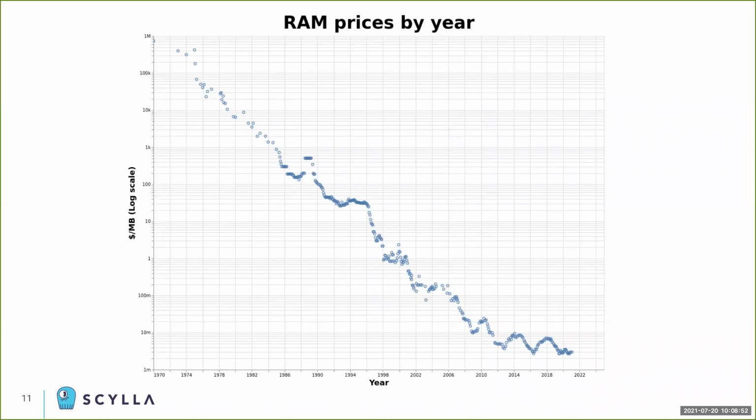And if you think about this, now we're seeing servers with terabytes of RAM. So this has been going on for quite a while. As you can see, this is a graph from the 70s. I actually have data from 57 more or less. But the trend is pretty obvious, and it's probably going to continue for at least a while.